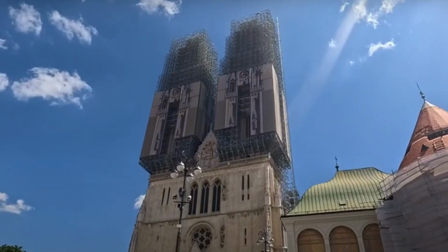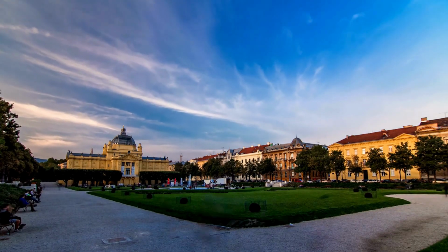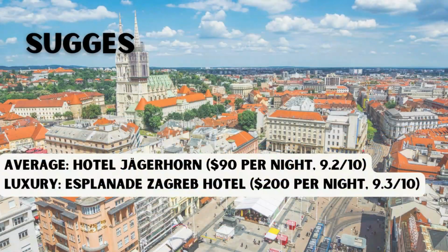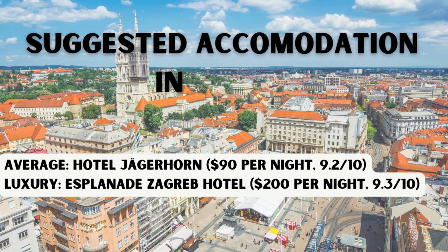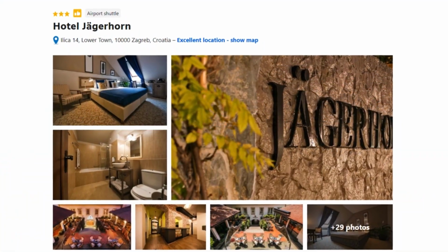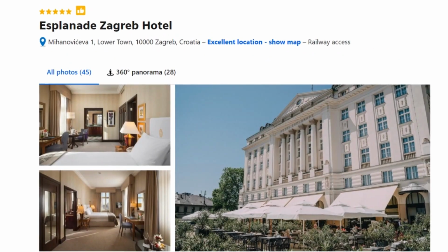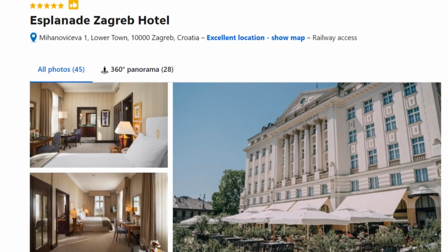For accommodations in Zagreb, if you're looking for a mid-range option, Hotel Jägerhorn is an excellent choice at $90 per night, with a rating of 9.2 out of 10. For a luxurious stay, consider Esplanade Zagreb Hotel at $200 per night, boasting a rating of 9.3 out of 10.